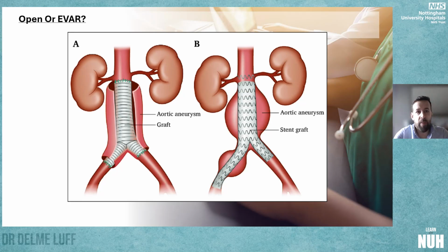We then need to decide what operation we're going to offer, if that's what we're going to do. So the big classic decision is open or EVAR. An open operation is a laparotomy where you put a cross clamp across the aorta, you open up the aneurysm sac, and you stitch in by hand a graft, as you can see on the left.